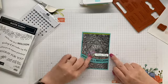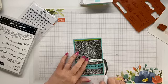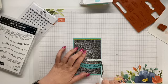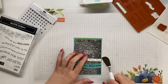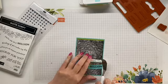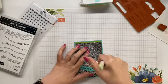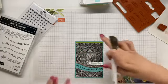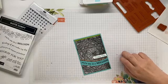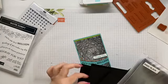And then I can wiggle around. I can just run this up and down to make sure it's straight and butt up against the edge. Yep, that's pretty good. Okay, so now I want to mat this in black, and then I think I'll pop it on a pumpkin pie base.